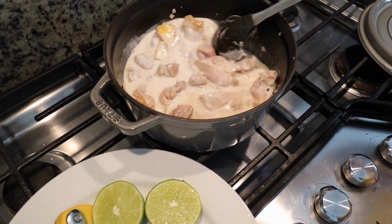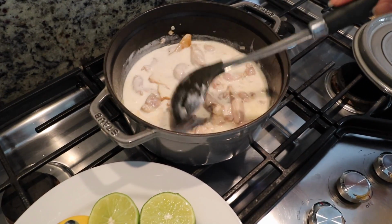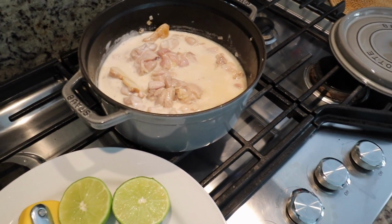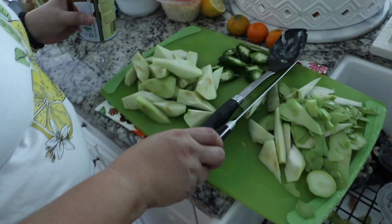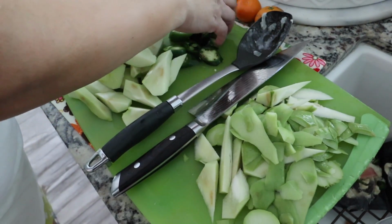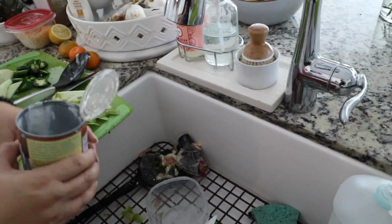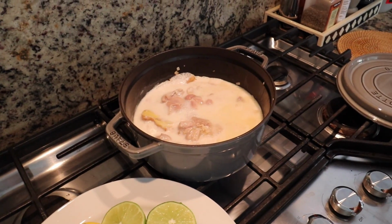Is that all that you add in? Or no, you're also going to add in some jalapenos, right? Yes. And I want to put some vegetable. You don't normally put vegetable on it, but we're doing it this time. Like chayote. You call it chayote? It's like a squash kind of thing. You're going to add a little water to it too? Yeah. You can use up all the coconut milk.